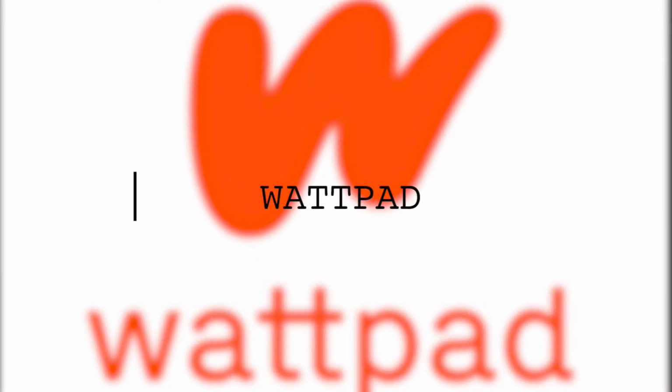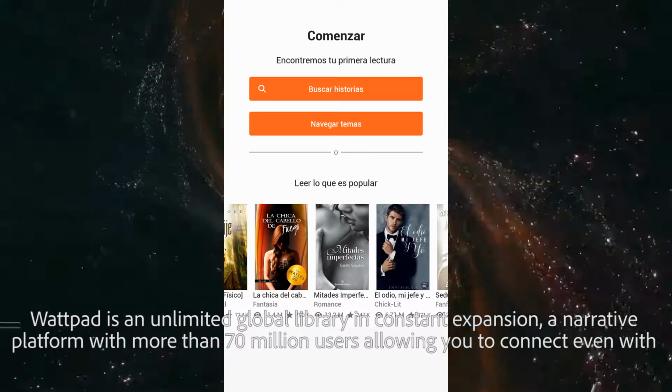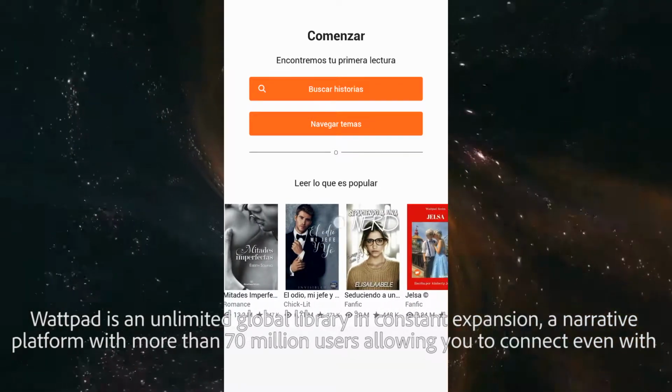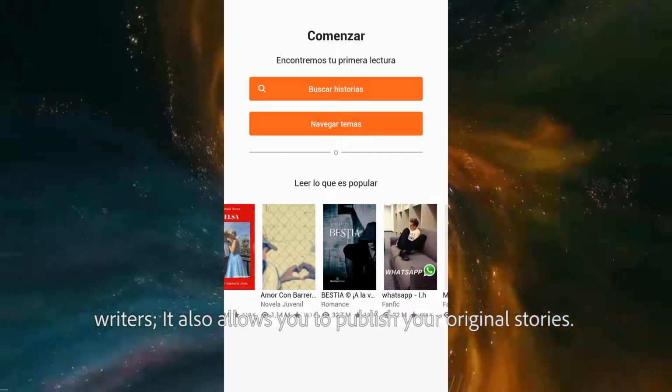Wattpad. Wattpad is an unlimited global library in constant expansion, a narrative platform with more than 70 million users, allowing you to connect even with writers. It also allows you to publish your original stories.